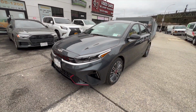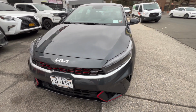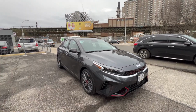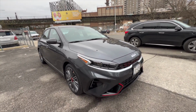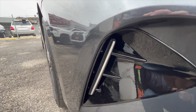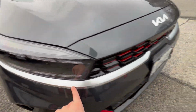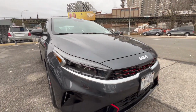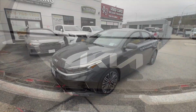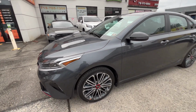This car has been redesigned for 2022 and this is a 2023 car, which has basically the same look as the 2022 car. Overall, you have the design here with the vents, and they have this silver kind of finish on the exterior, as well as these LED headlights with daytime running lights, and you also have fog lights here. You have a redesigned Kia badge here. Sharp looking car. It's a 201 horsepower front wheel drive.